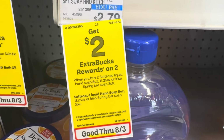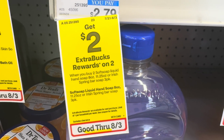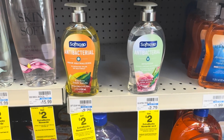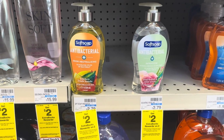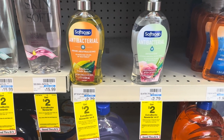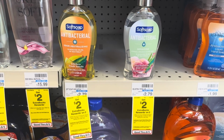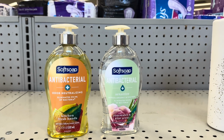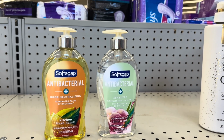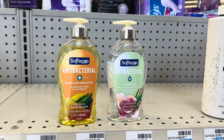The next deal I have is buy 2 get $2 extra care box, and the Softsoap liquid hand soap is part of this deal. That's the 8 ounces. Pick up 2, priced at $2.79 each. These 2 will total $5.58. Check out softsoap.com and print out two 50-cent coupons. Using the two coupons will take off $1, dropping it down to $4.58, and you get $2 back, making both just $2.58 or $1.29 each.